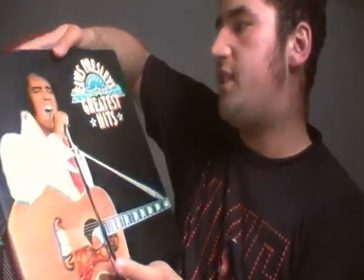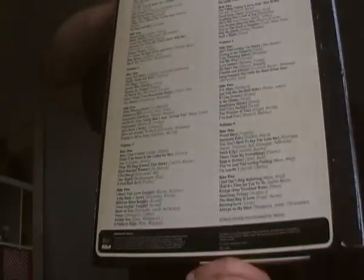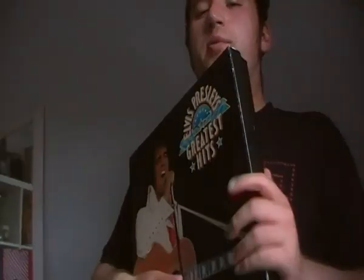One that I'm planning to do a video of just by itself, Elvis Presley's Greatest Hits. This is a Reader's Digest box set. But these are all the tracks there, various tracks thrown in here. But yeah, definitely going to do a video on this one at some point. And I'll probably do a video on this one because this is one I'd never seen before until I saw it in a record shop.